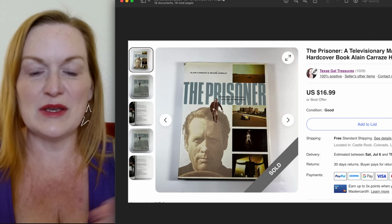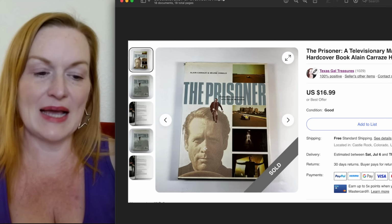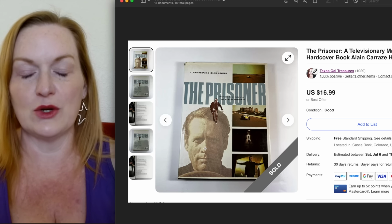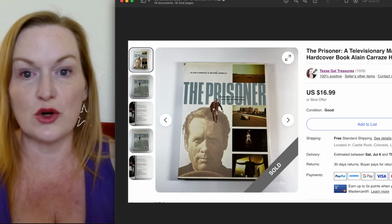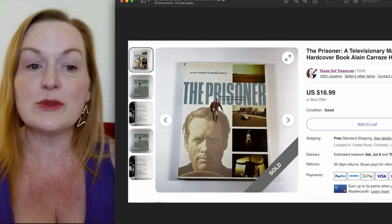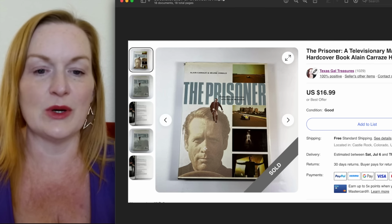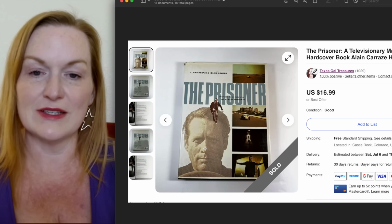And then this is a book that was in the big bunch of magazines and books that we got at a garage sale for $60. It had all the Mad magazines and all those horror, creepy, eerie magazines in it, National Lampoons. But then there were some books in there as well. And so this was one of the books that was in that big lot, and it sold for $17.